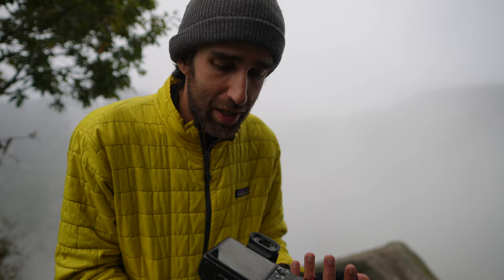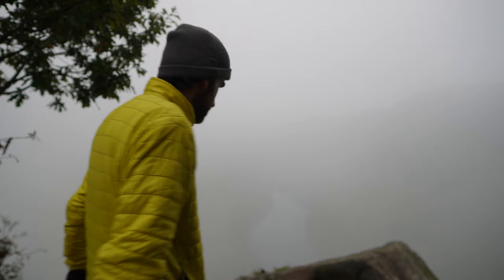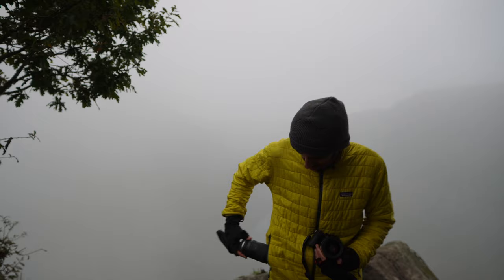And this lens failed me. I was able to take a few, but then it died for the night. I just realized we got swallowed by the fog while I was talking. This is pretty cool. Oh, damn it, it's not working. You see? Noise. It stopped.